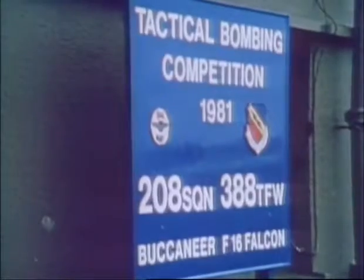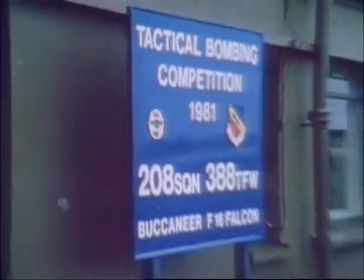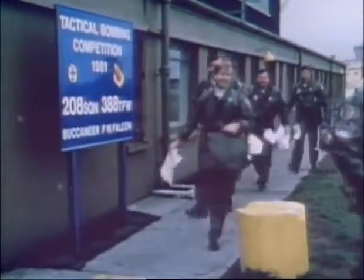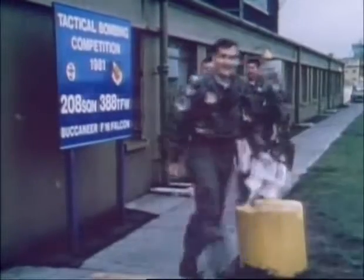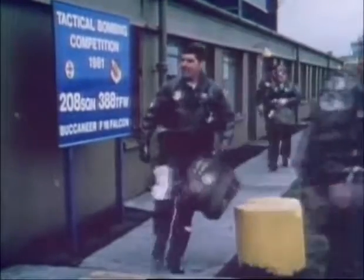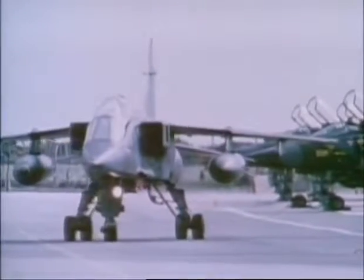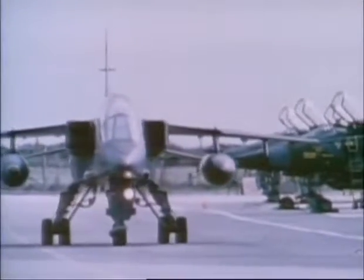So it was perhaps not surprising when it was chosen to represent the wing at the 1981 tactical bombing competition at Lossiemouth in Scotland. The competition was to focus on the ground attack capabilities of two types of aircraft provided from the British and two from the US. The British state-of-the-art ground attack aircraft at the time was the BAC Jaguar, seen here receiving moral support from the British service personnel.